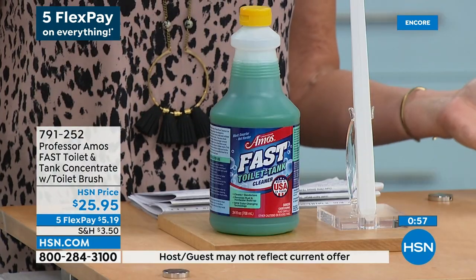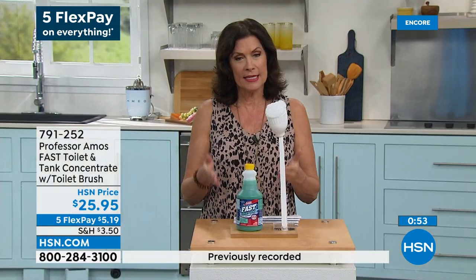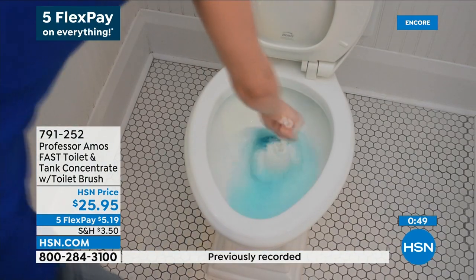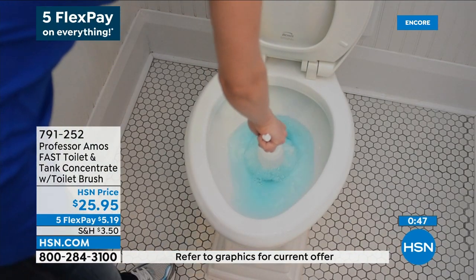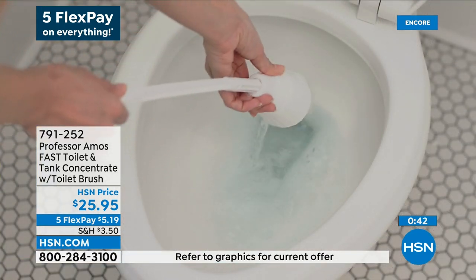But this is something each and every one of us needs. We all have toilets. We all have to use the toilet. This is the way you're going to keep it clean. But you're going to do it not only economically, you're going to do it in a different way. No ammonia in this. None of that harsh stuff. And that's why you're going to love this.